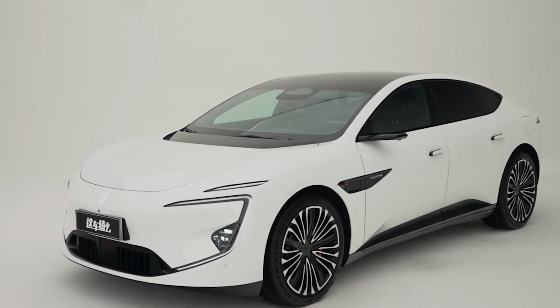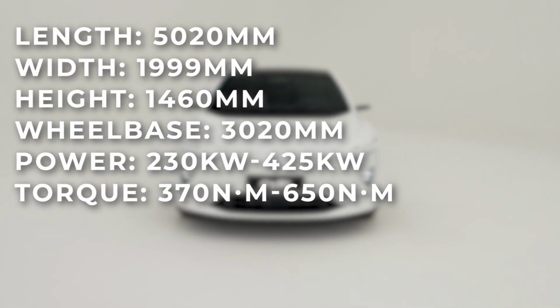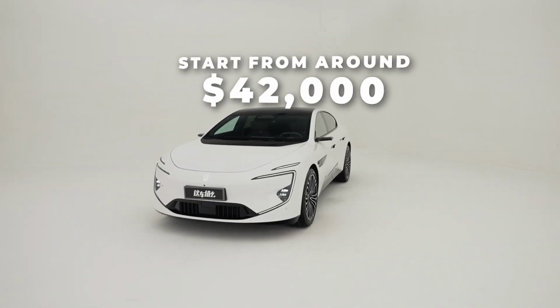This is Avatr 12. It's very similar to Mercedes-Benz AMG GT53 in terms of shape, size, and power. But in China, it only costs as much as a Merc C-Class. Since the intelligence of it is exactly the same as the 11, let's skip the Huawei part and explore what other exciting things a smart EV can bring to the table. I'm Harris, you're watching Mad EV.